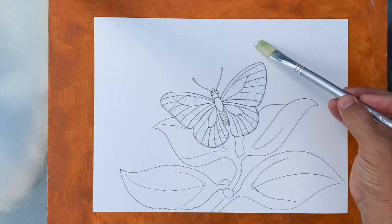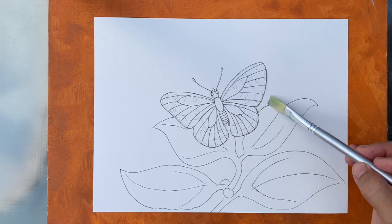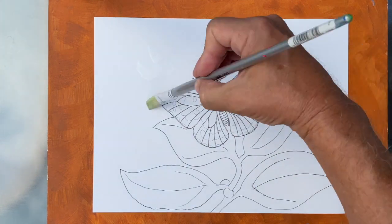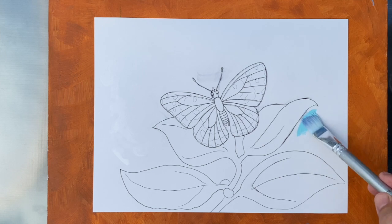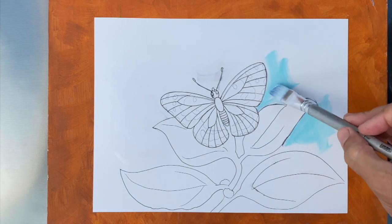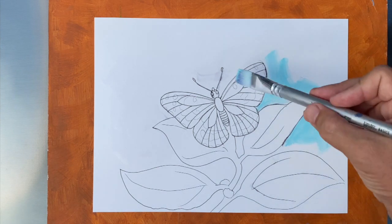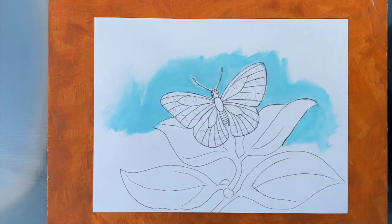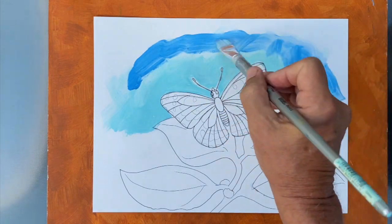Next, I'll start painting this drawing like a watercolor. First by painting the sky with water and not touching the wings or the leaves. Next, I'll start adding some paint to the sky. Notice that the sky paint won't go where I haven't painted water on before. A little lighter down below, a little darker up above.